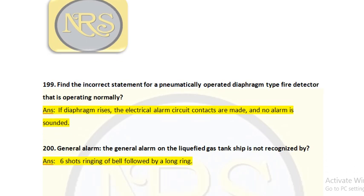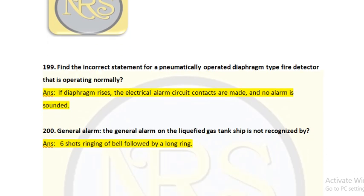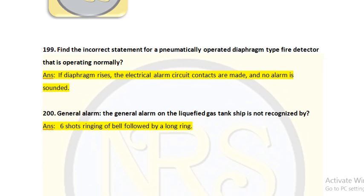Question number 200. General alarm. The general alarm on the liquefied gas tank ship is not recognized by. Answer, six short rings of bell followed by a long ring. It's like six short blasts followed by one long blast. This answer is wrong because the actual general alarm can be continuous ringing or seven short blasts followed by one long blast. Either one can be a general alarm. So six short blasts is not a standard format. So this is an incorrect statement.